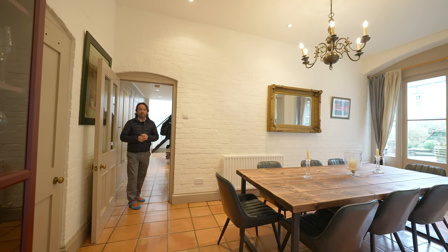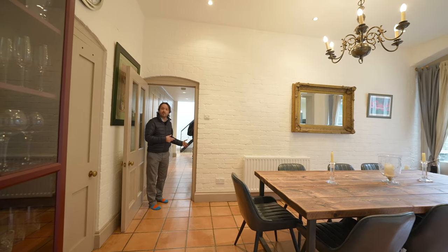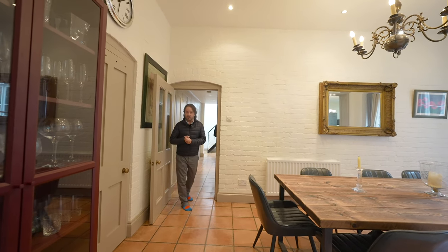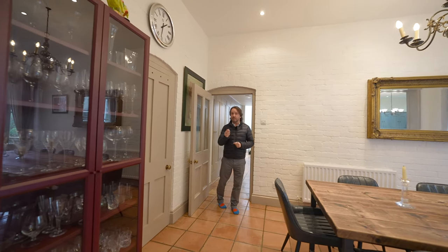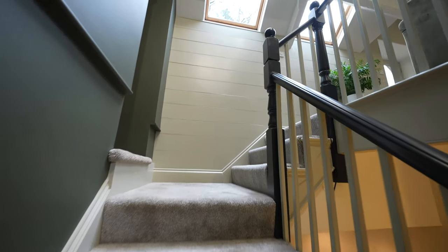Accessed off the dining room is this small corridor which gives access through to what used to be the annexe for the previous owners, but is now incorporated into the main body of the house. But first of all, let's have a look at the main bedrooms.